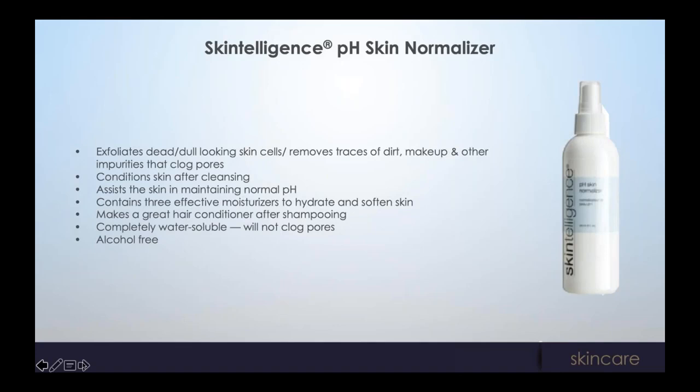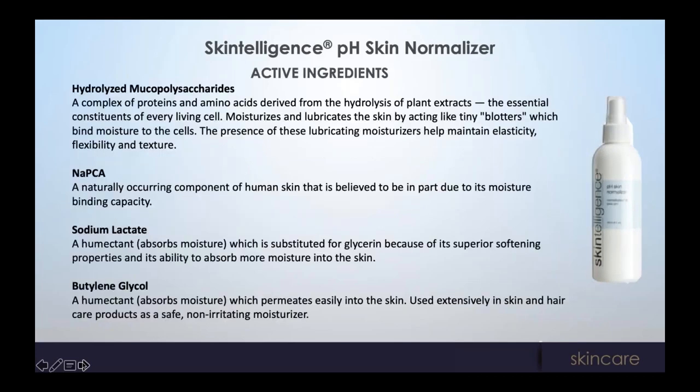And so people have the perception that if they put a toner on their face, it's going to burn. But if you have the right products and the right ingredients, it actually does the opposite and it really helps. I mean, you spray that normalizer on and it's just like heaven. I can tell you it really calms and just makes the skin feel so amazing. So again, having some PCA and some other agents in there that help absorb moisture and lock in moisture just to really calm the skin as a whole.